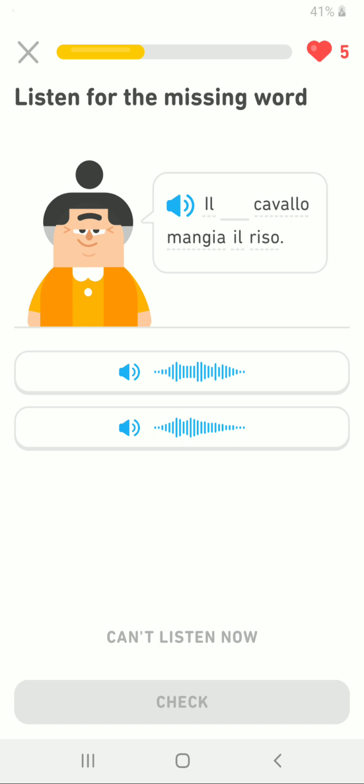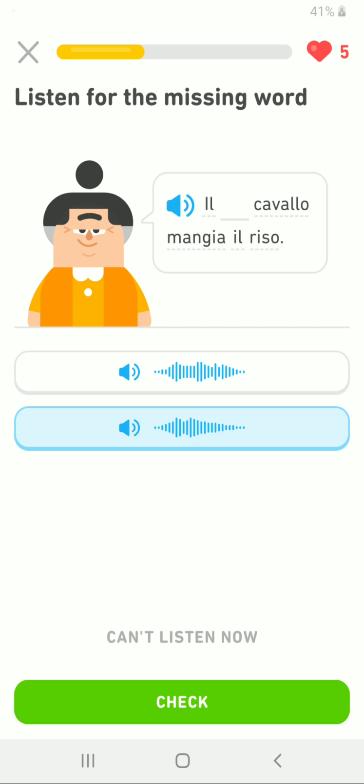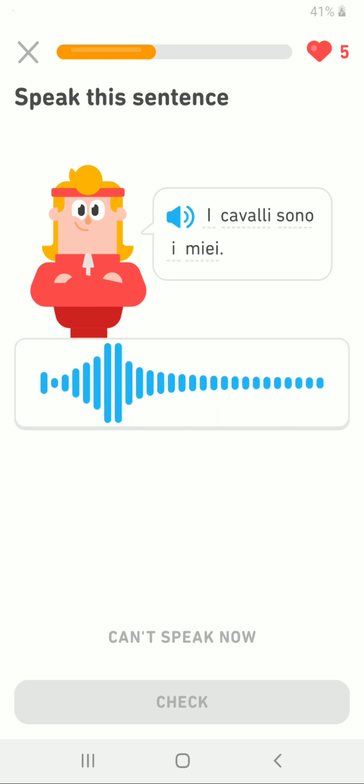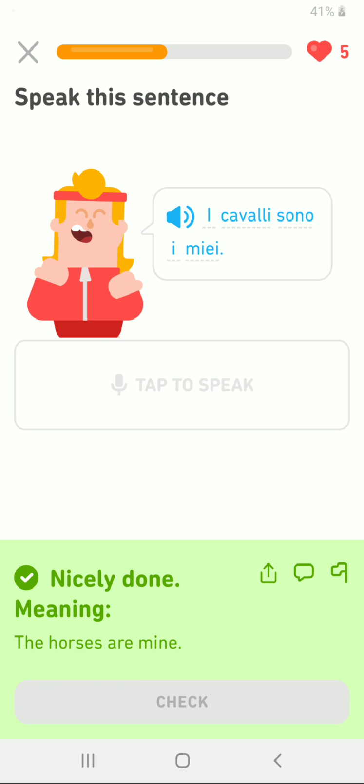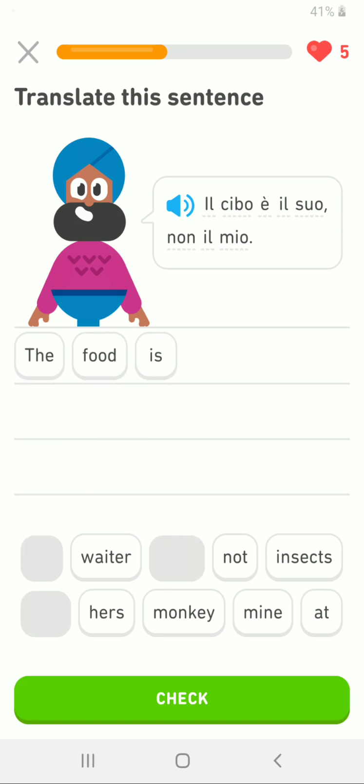Il suo cavallo mangia il riso. Suo or sua? Suo is the correct one because cavallo, come on, it's masculine. I cavalli sono i miei, so mine. Il cibo è il suo, non è mio. So the food is hers, yeah, not mine.